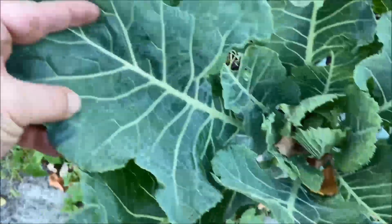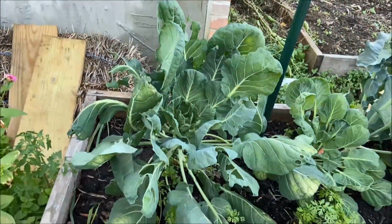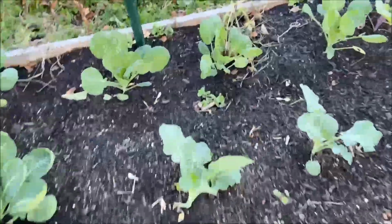But I do have, oh, these are collard greens. No, these are collard greens. And they're doing lovely things. It's another Brussels sprout right there. Look at these over here that we planted the other day. They're doing good things.